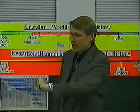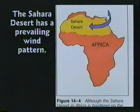Another factor here. The Sahara Desert is the largest desert in the world. The wind almost always blows the same way because of the Coriolis effect. It happens to be in an area where the wind blows the same direction most of the time. The hot air comes off the desert and kills the trees at the edge, and that area becomes desert. The process is called desertification. That'll be a good quiz question. The process by which deserts grow.